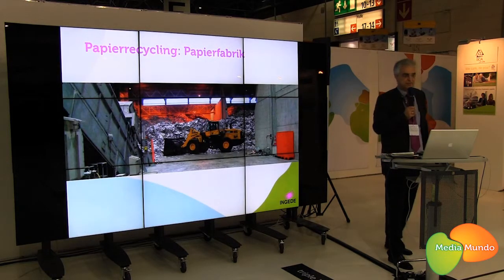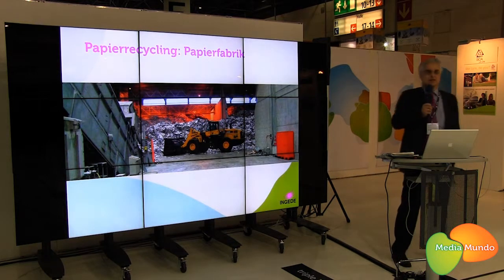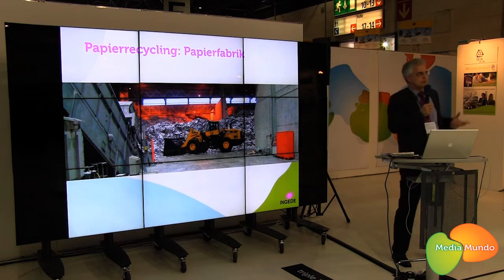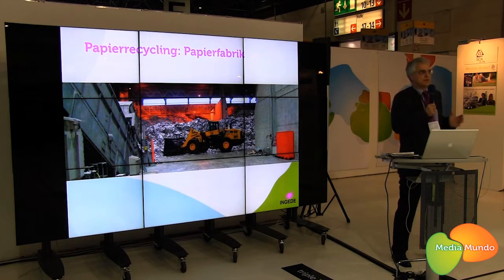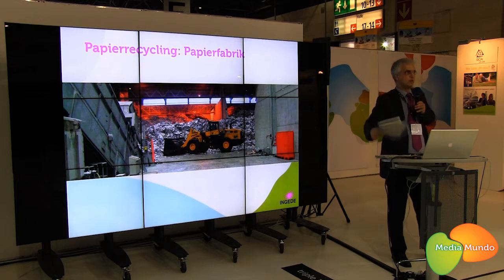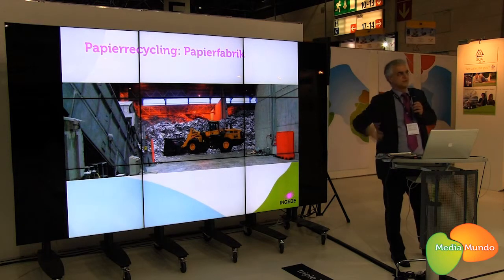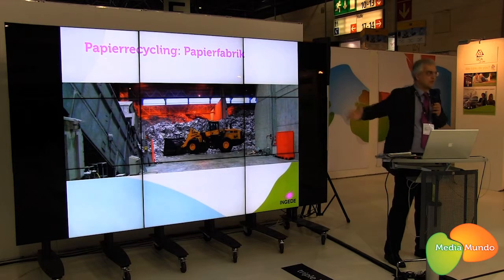So what happens in a paper mill? This is the incoming station of a paper mill. A paper mill is like a kitchen. You produce different products with different brightness grades, and depending on the brightness that you want to produce, you compose your paper mixture. If you want to produce a standard brightness like newspaper, you use standard recovered paper. But if you want to upgrade that, if you want to achieve a better brightness, if you want to make copy paper or so, then you have to add some, for instance, overprint from a printer.